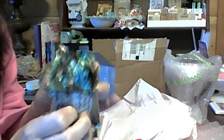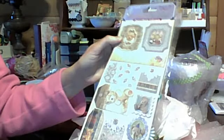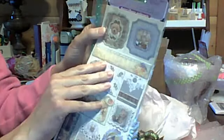Look at this fiber. Oh my gosh, I love it. She sent me a whole roll. Oh, that's the eyelash yarn. Very, very pretty. I love those colors. Okay. Oh, stickers. Look at how cute, teddy bears. Oh my gosh, that is so nice.